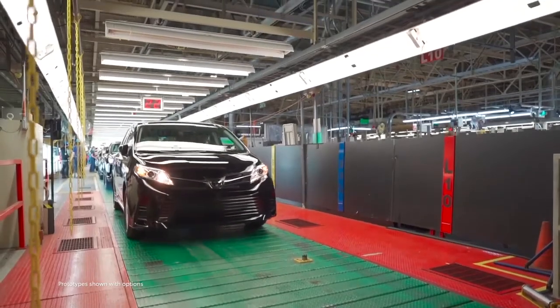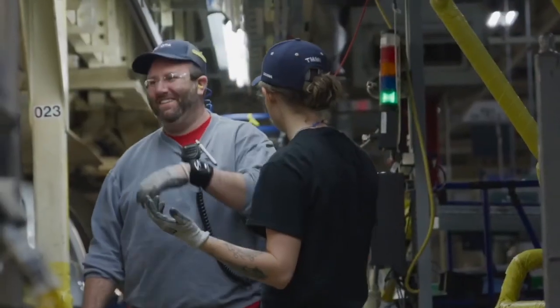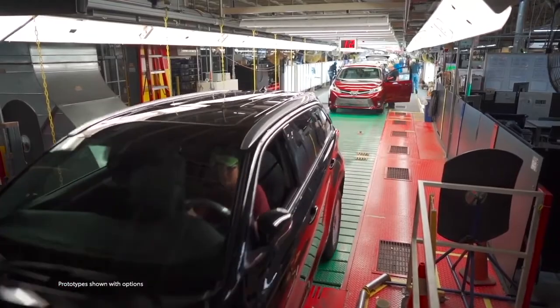It's really neat to watch that first vehicle line off. The team members are standing around watching, and they watch it line off. They watch the vehicle start up, drive off the end of the line, everybody starts clapping. It is such a cool moment. So the new Sienna, for me, is absolutely amazing, and I know every single one of our customers and new customers are gonna love it, because this new Sienna can really do it all.